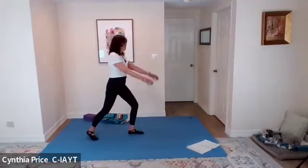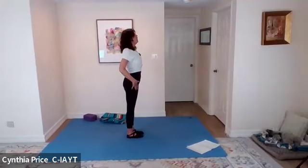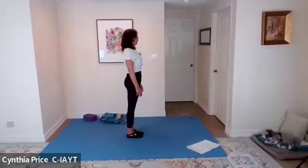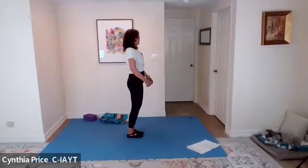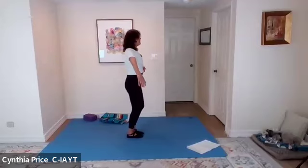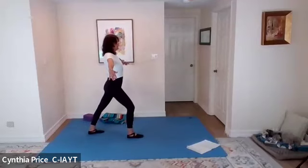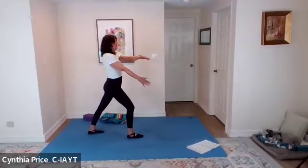Okay, let's get ready to slow it down. The next time you step forward, pause. Okay, elongate your spine. So find that tall mountain. And then inhale, float the arms out by the sides. Step the left leg back into that warrior one. Stabilize your legs. Cross your arms. See if you can cross them in the opposite direction. If you don't remember, that's okay.